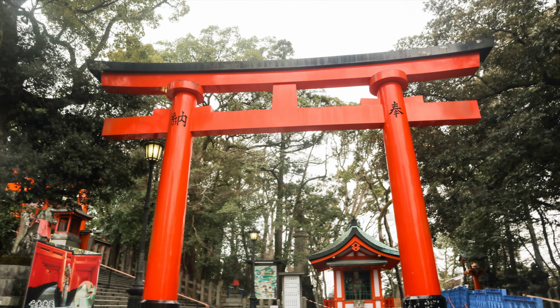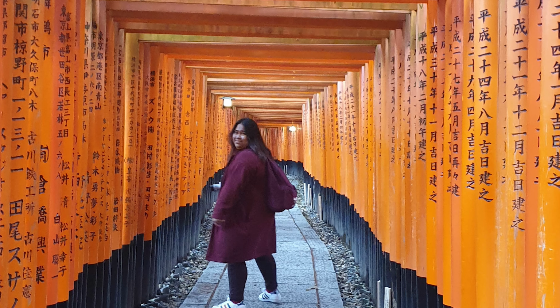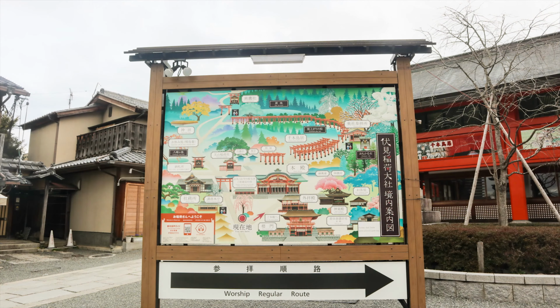Senbon Torii, thousands of torii gates. The torii gates along the entire trail are donations by individuals and companies, and you will find the donor's name and the date of the donation inscribed on the back of each gate. The cost starts around 400,000 yen for a small gate and increases to over 1 million yen for a large gate.